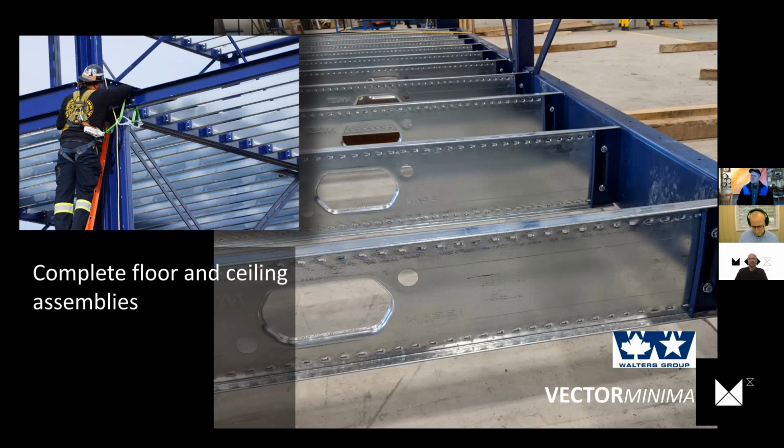We were able to pick up modules from the center only, throw a lot of compression on the ceiling joists, and no distortion, no buckling, nothing. So this is really quite a success.